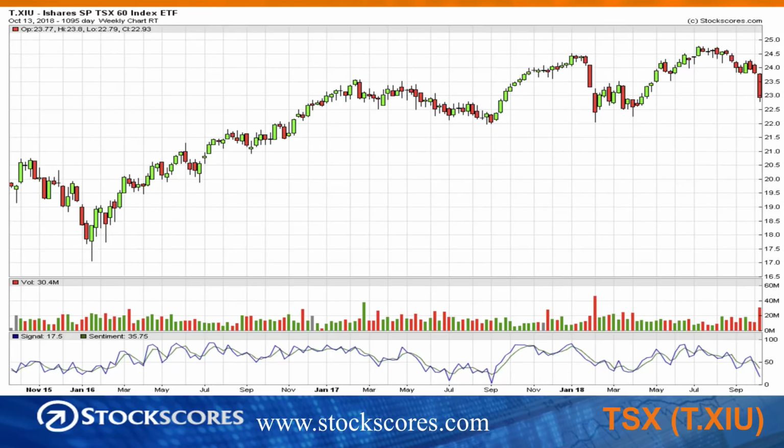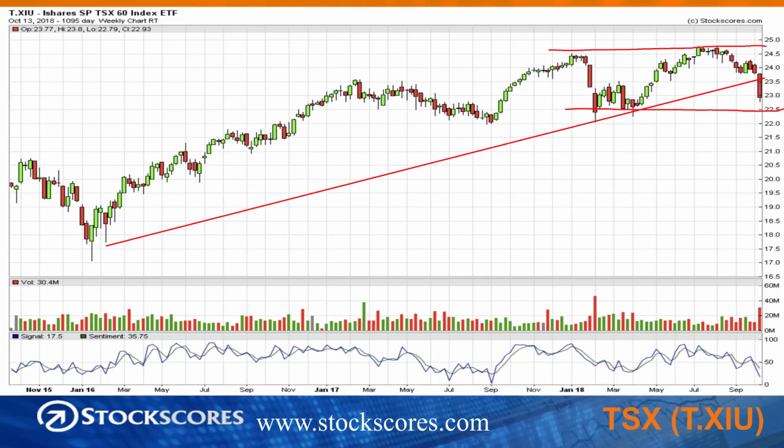Now, looking at the longer term picture, you can see that longer term upward trend line has been broken, but we're really still in this sideways range. So this isn't as bad as it looks when you see that trend line break. I think the market is just going to gyrate in this sideways range. There you can see the weakness at the start of the year, and we're just coming back to test those lows. I think we go down a little farther in Canada before we hit that low point where we'll see a bounce back.